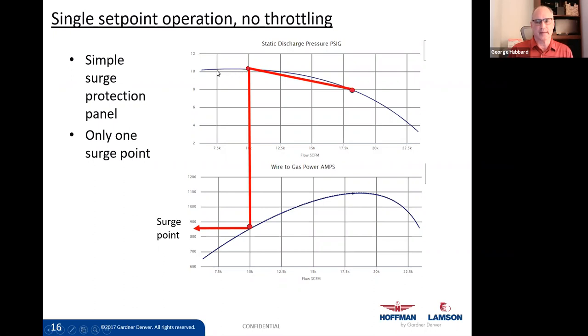The flow is going back and forth. And if you can imagine the flow at the discharge going back and forth, that's loading up the impellers. It's putting stress on the bearings because now the shaft is vibrating back and forth. And that's a catastrophic failure. If the bearings go, the shaft and the impellers drop, and you have basically aluminum dust on the inside of your blower. So it's imperative that a blower has surge protection.